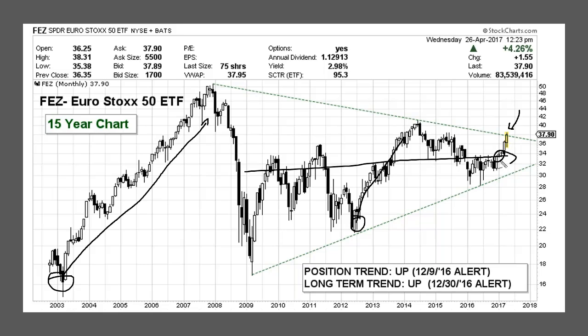But if you take all things being equal and look at the basic trends, we see a breakout here, especially when you consider this trend line that has been drawn, and you see that the price is now breaking above it. That's a very bullish moment here. So overall, Euro stocks look very compelling.